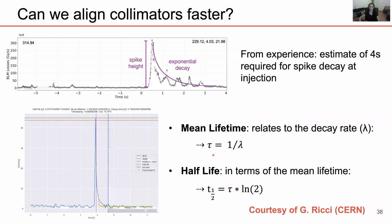Now, what Gianmarco is doing is he performed some analysis using the mean lifetime and the half-life of the BLM signal. And we can see here, for example, in this case, that in order for the spike to fully decay, we don't need a full 4 seconds. So it is not always the case that we need to wait 4 seconds before we can apply the machine learning.